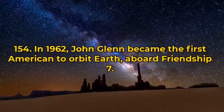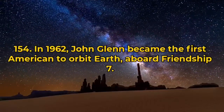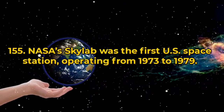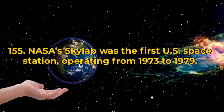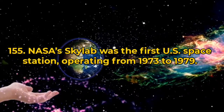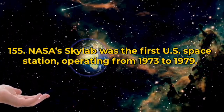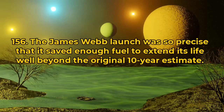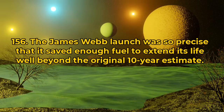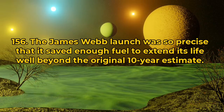154. In 1962, John Glenn became the first American to orbit Earth aboard Friendship 7. 155. NASA's Skylab was the first U.S. space station, operating from 1973 to 1979. 156. The James Webb launch was so precise that it saved enough fuel to extend its life well beyond the original 10-year estimate.